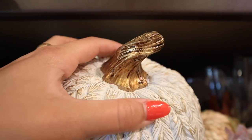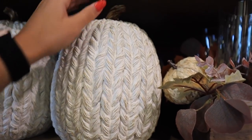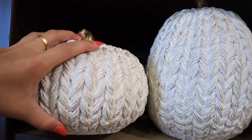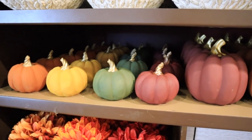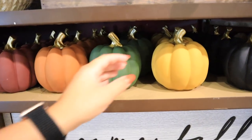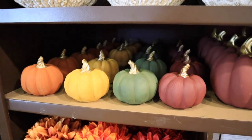The stem is also the same shade of gold that is throughout the rest of the pumpkin. The big one is $24.99, and then it also comes in a shorter, more plump traditional pumpkin shape, and that one is $20. Look at these pretty matte pumpkins. They come in the big size and the small size. These are the ones we saw on the way in. So the bigger sized ones are $10, and then the mini ones are $7.99.